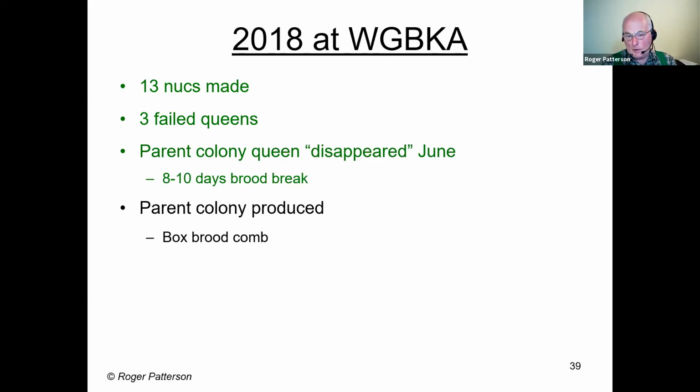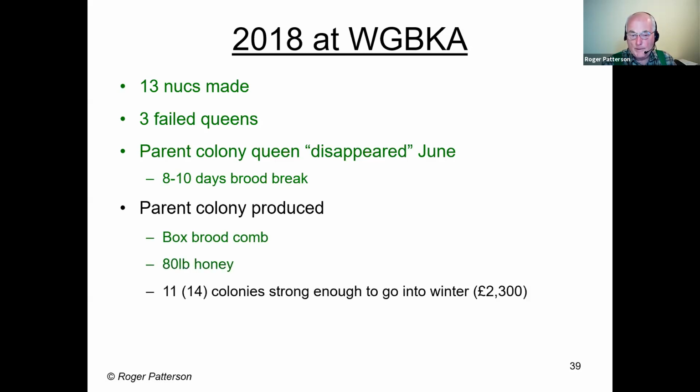Now that parent colony produced, don't forget we've got oilseed rape, so we get 2 extractions. It produced a box of brood comb. Overall, for the whole of the year, 80 pound of honey and 11, but it could have produced 14 colonies strong enough to go into the winter.